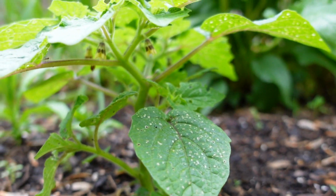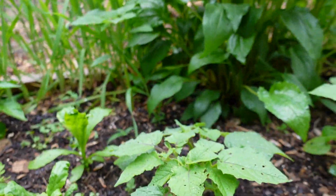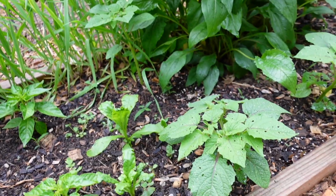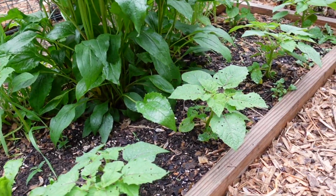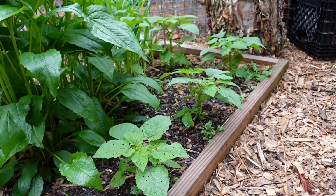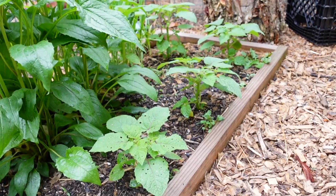This is ground cherry, starting to put on some little flowers. This is probably our all-time favorite garden plant. If you've never grown ground cherry, please give it a try. It is the best, sweetest fruit, so productive. I planted, let's see, 1, 2, 3, 4, 5, 6, 7. I think I had 8 plants this year.